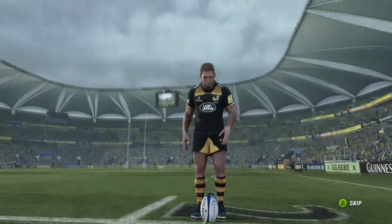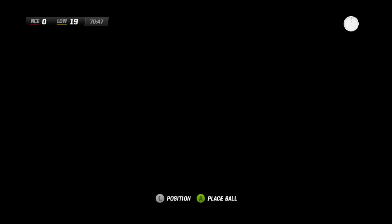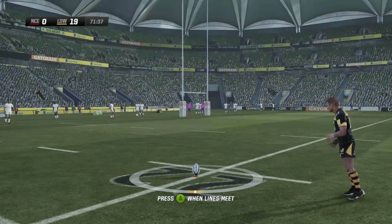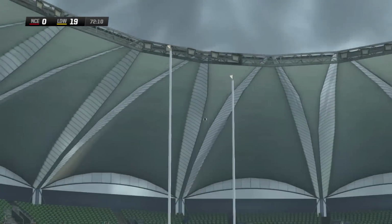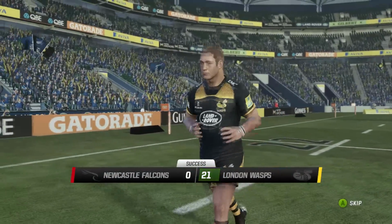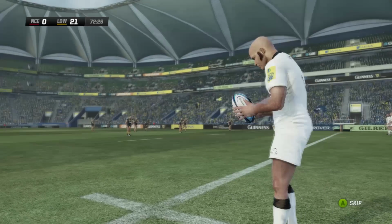Well, a bit of a challenge here for Gopeth to hit this one over. He's way out on the left-hand touchline. A tough kick this, but he's been a good touch this season so far. 8 minutes remain in the match. Here's Gopeth. Oh, that is straight as an arrow, and straight between the sticks, and now the 2 points. On the board, the Wasps lead 21-0. The Falcons have fought hard, but they have just not got over the line.